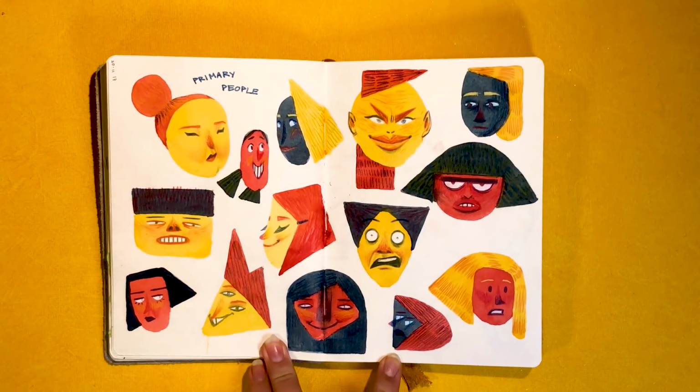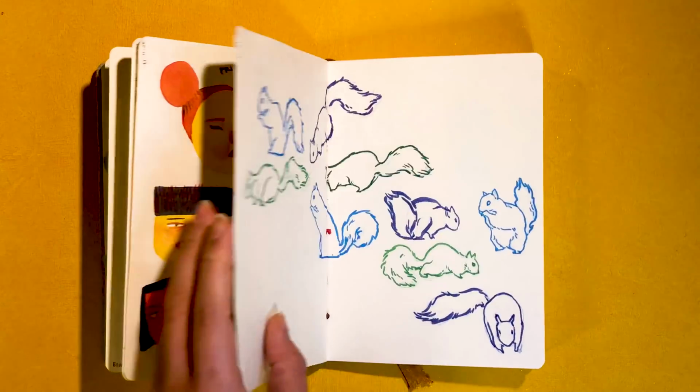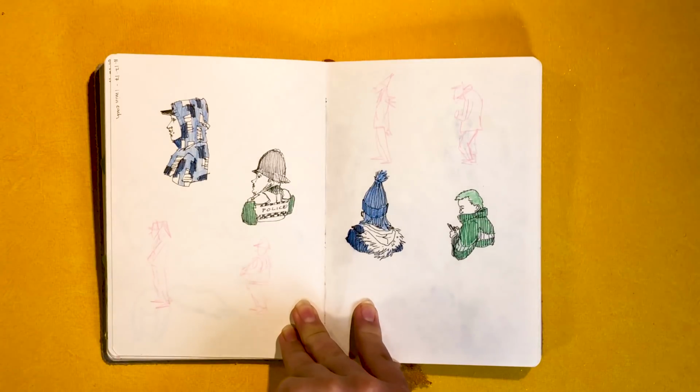And then this page, I actually really like it still, and I tried to base one of my CalArts sketchbook pages off of this, although I think this one turned out better, to be honest. Never mind. Some squirrels from outside. Yeah, I don't know what was happening with the composition of this page.